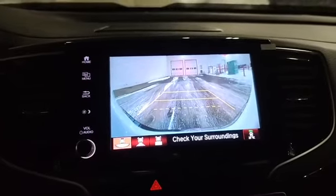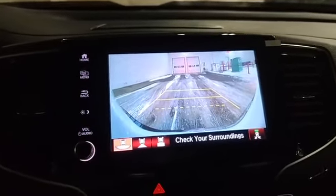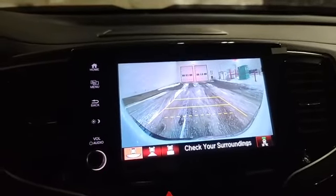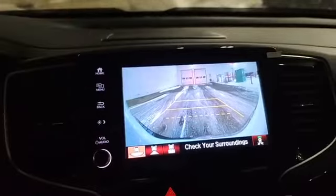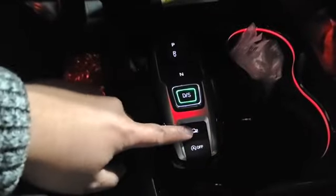Nakakapanibago. Not something you see in a truck. But a lot of the modern trucks, for example, the newer Ram 1500s, have yung knob, yung diikot, na shift ng controls niya. Same thing dito. Pero ito, buttons. So, neutral, if you wanna go on drive, sorry, nag-blurry tayo ng konti, drive. So, yan siya.